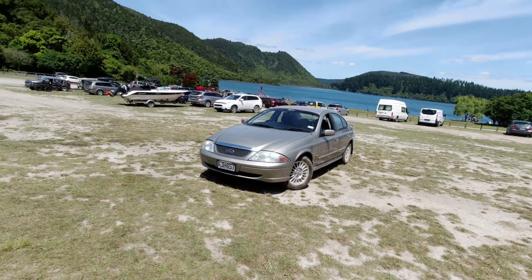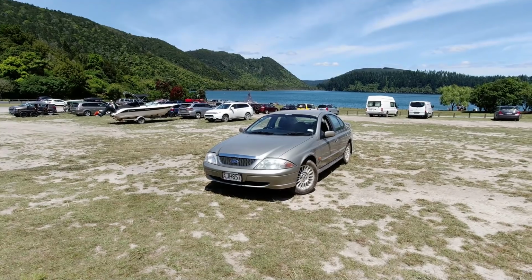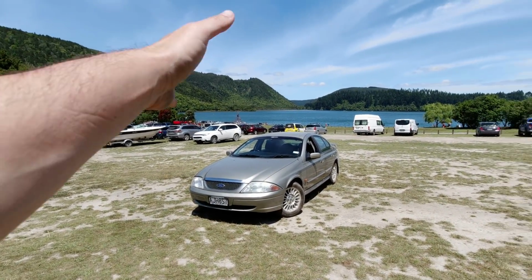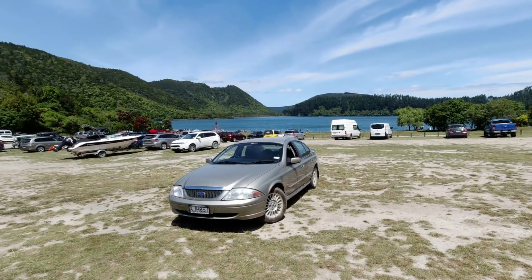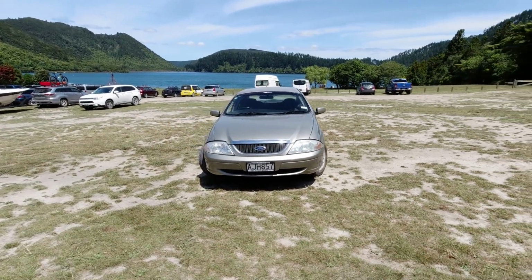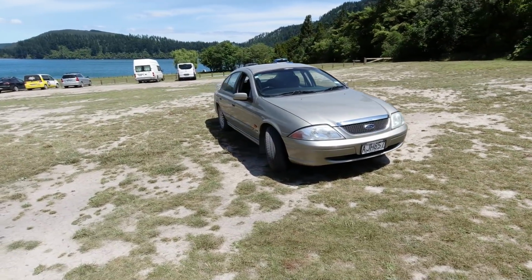Yeah, this is Betty, my 2001 Ford Fairmont, and sadly she's going to stay in New Zealand, and who can blame her? Look at this beautiful landscape. But I cannot stay in New Zealand. I need to go to Australia and then back to Wales, where many little cars await me.